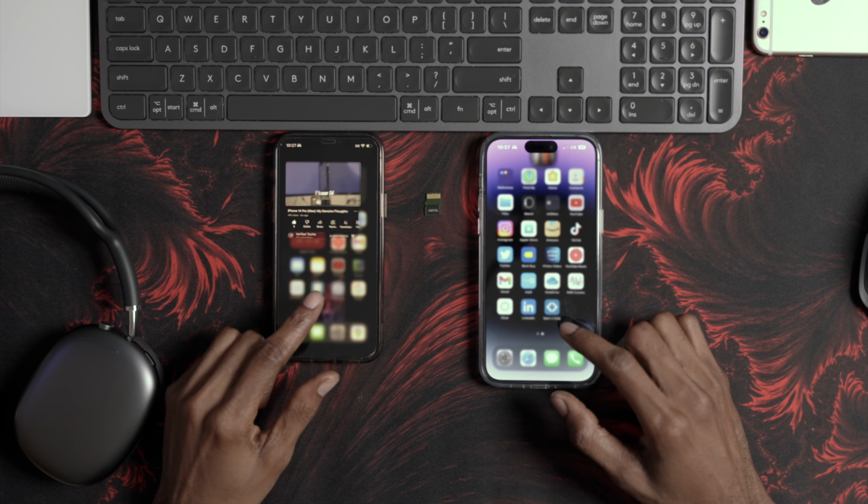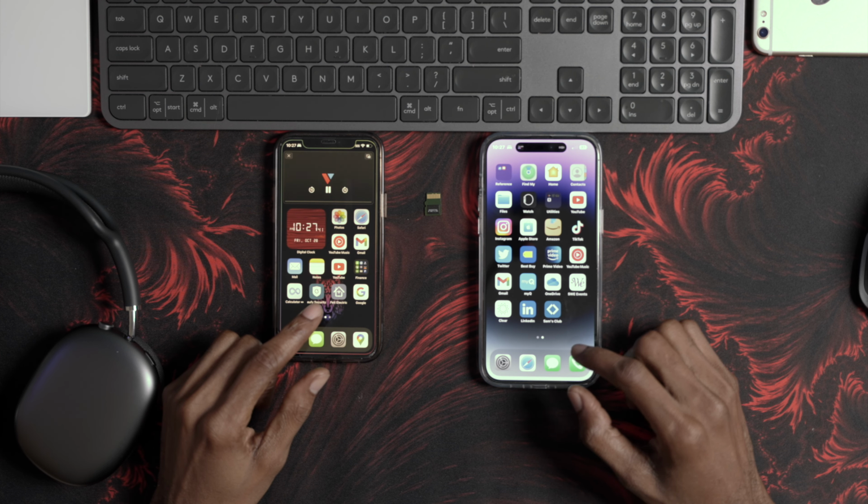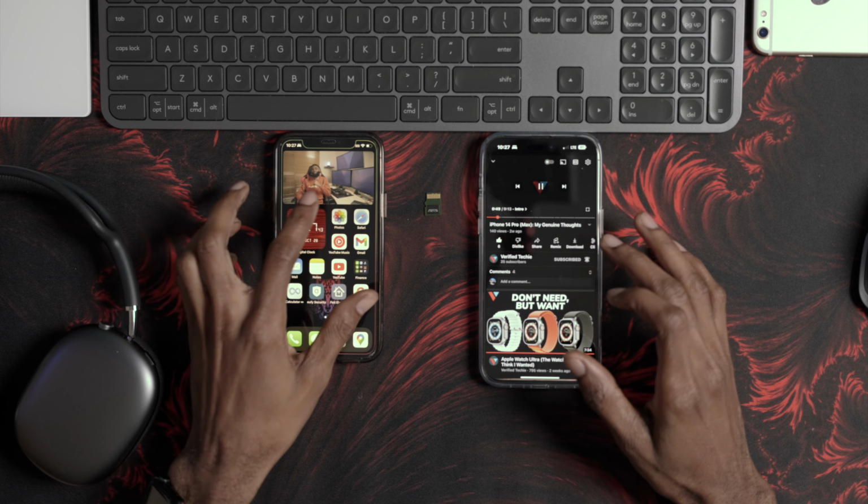Because whenever I'm watching a YouTube video and go to the home screen, the video goes into the dynamic island instead of showing up as a mini player on the home screen. And this has never been the case with the iPhone without the dynamic island.